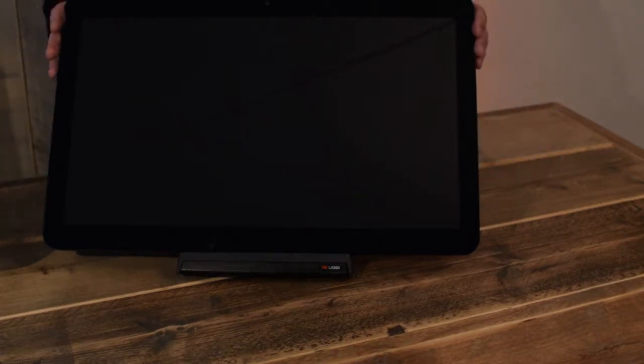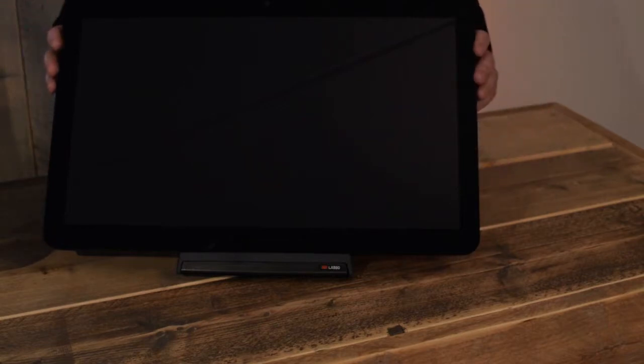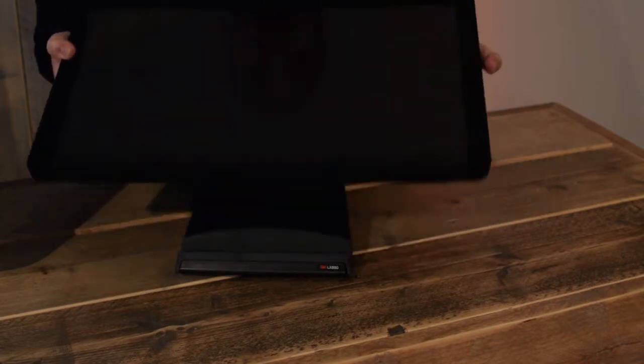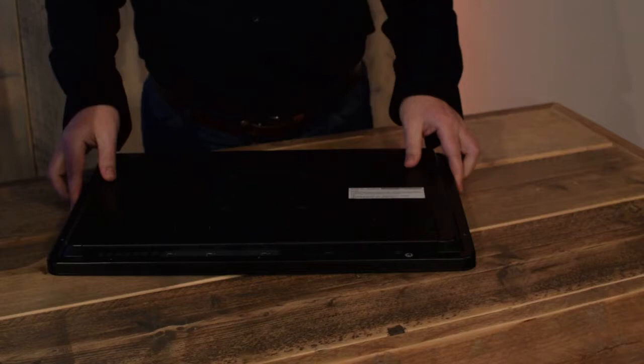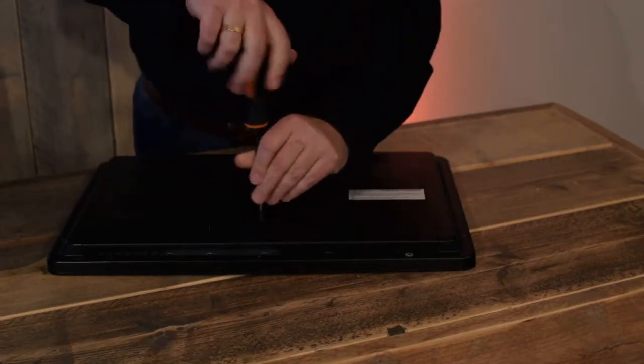So here you see the 22FW. As you can see, all the systems look absolutely the same. So on the outside, you will not be able to see whether this will be the FW or the FB or the FI or whatever other model for that matter. Let's open this one up. Just like the 15-inch, we sort of prepared this one as well, just to save a little bit of time.